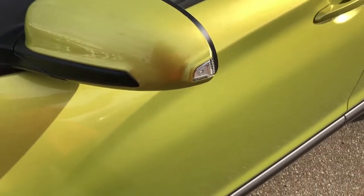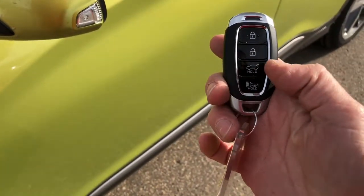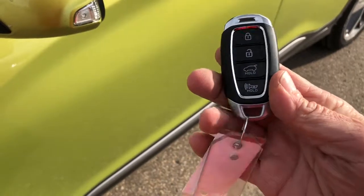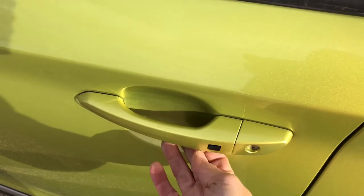And it comes with a proximity remote. You can also see it's got the lock, unlock, the trunk, and the panic button. Let's make our way inside. As you can see, it's keyless entry.